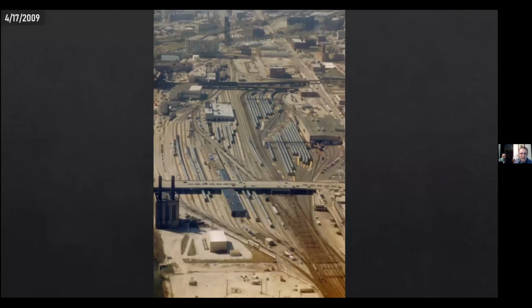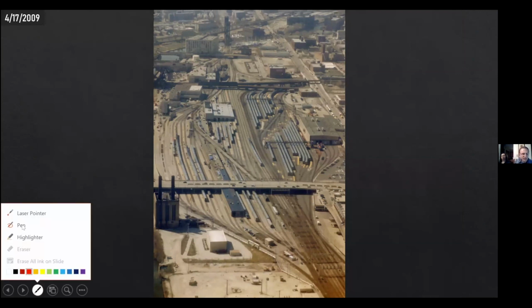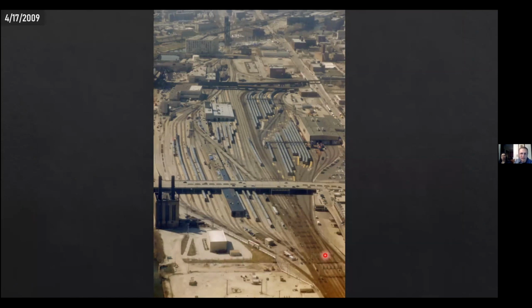But an interesting perspective is from the Sears Tower. This is back in 2009 looking south. Let me see here if I can do this. Laser pointer. All right, so this is Amtrak's main line heading south from Union Station. This is Roosevelt Road, and you have Amtrak's coach yards, Metra's coach yards. This is the St. Charles Airline that connects the Union Pacific and Canadian National. This here is known as the Union Avenue Y. It's the beginning of BNSF's Chicago subdivision that heads west from Chicago. And then out in the distance, there's 18th Street that crosses over the main line here as well.